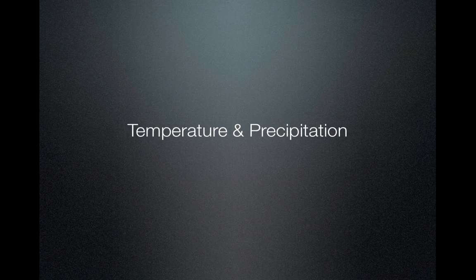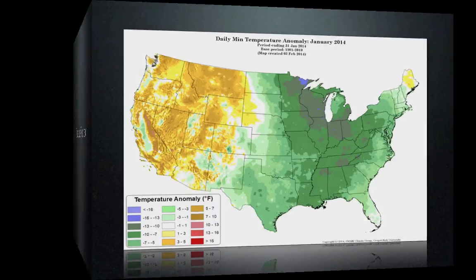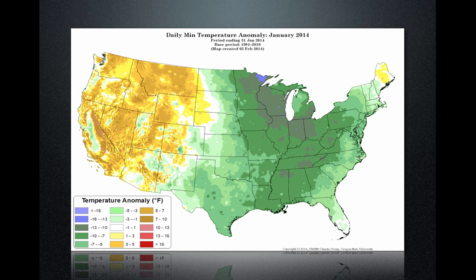Let's take a look at temperature and precipitation for the month. This is the daily mean temperature anomaly for January. Warmer colors indicate above normal temperature. Cooler colors indicate below average temperature, and you can see the country is split in two. Eastern part of the country is cooler, western part is warmer, and these are for the min temperatures.